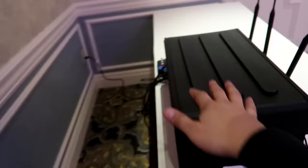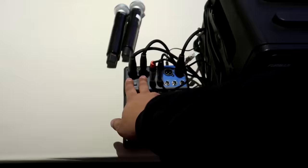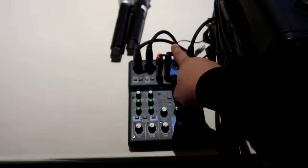So we just set up the ceremony. It's a nice and simple setup. As you guys can see, we have one speaker here. We have my new mic rack here. This is where the computer will rest, so it gives it a nice bit of height. This is my little Yamaha mixer that I use. Two channels for the microphones, and then we have a channel for the computer.